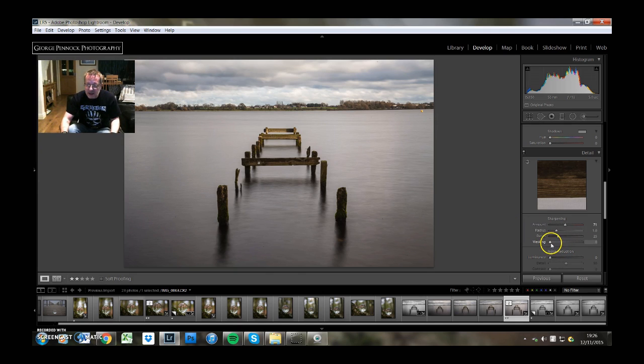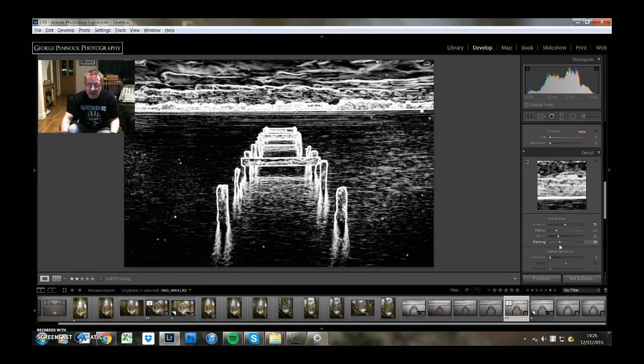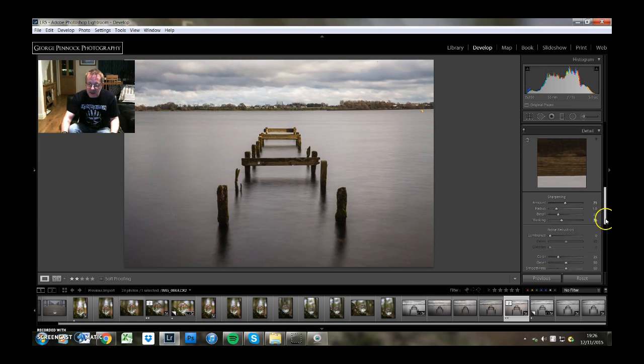So, masking, finger on the Alt key for overlay, and we'll just bring the mask just to see where that sharpening is taking place. As you can see, there's a good few spots on that image which we can remove with the spot removal tool. I did get my sensor cleaned, but obviously it needs another good cleaning.